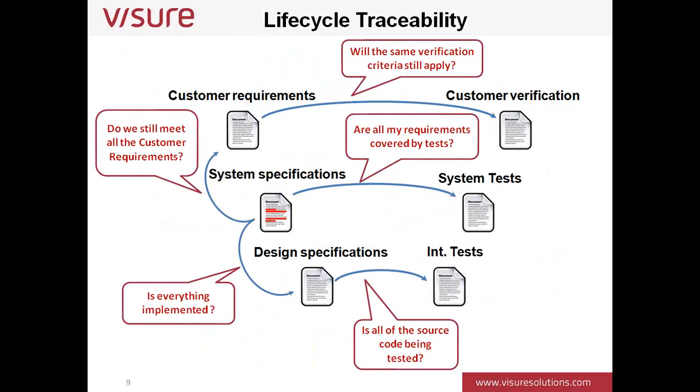The problem is that we are not always able to demonstrate this or to be able to answer all these questions whenever we make changes, mainly because requirements need to be traced throughout the life cycle, which typically involves not only the requirements, but sometimes some other tools in the life cycle, or some other disciplines like test management, configuration management, issue tracking, and so forth.